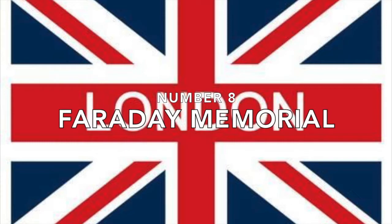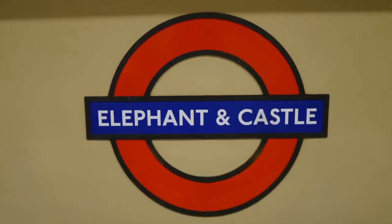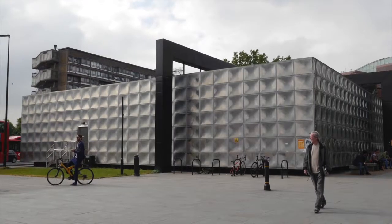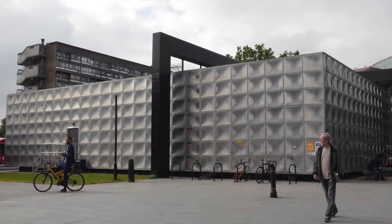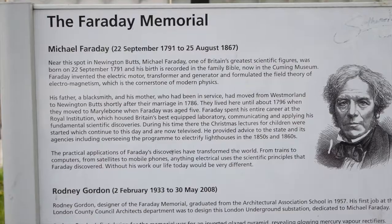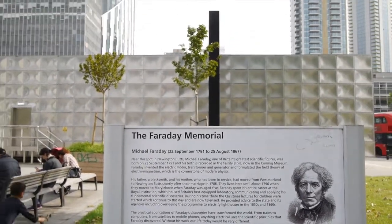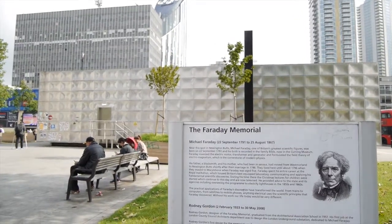Number 8. The Faraday Memorial. Just outside the Elephant and Castle tube station, on a large bend in the road, is a strange stainless steel box, which appears to be suspended from some huge black girders. This hides a London Underground electrical substation. Designed by Rodney Gordon and built surprisingly long ago in 1961, it commemorates Michael Faraday, a pioneer of electricity who was born nearby.